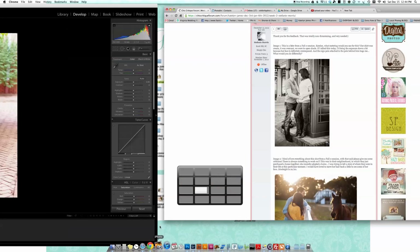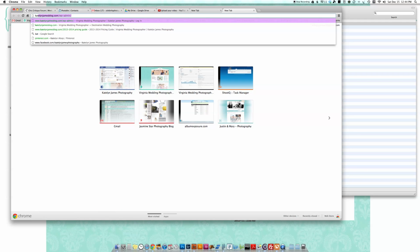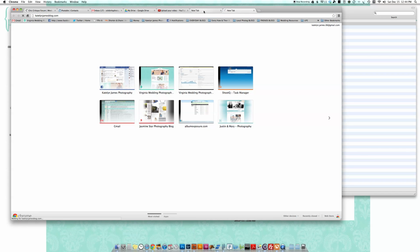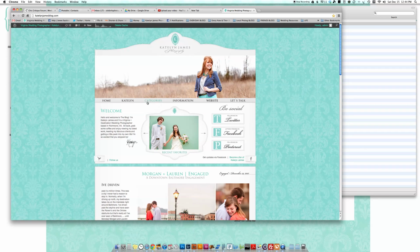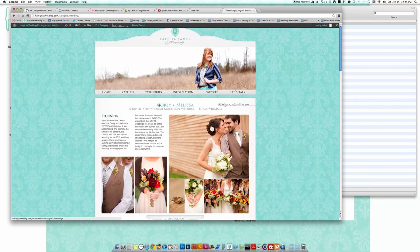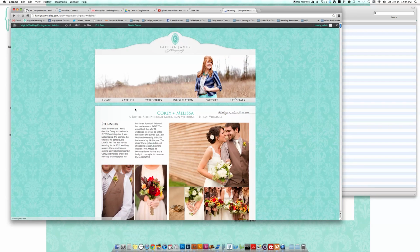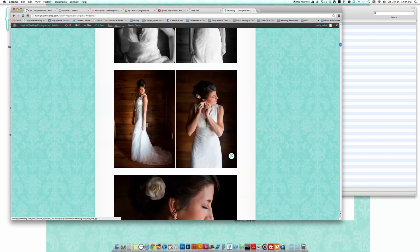So let me try to find you an example of this really quick, just so I can show you what I'm talking about. Here we go. Don't mind my desktop or anything. So let's look at a wedding I did recently. I should have some examples here, I think. If I don't, then okay, here's a good example. So I turned her body away from the light and had her face look back towards it.